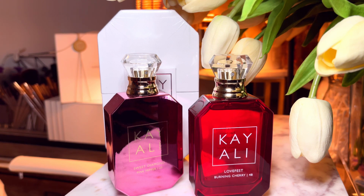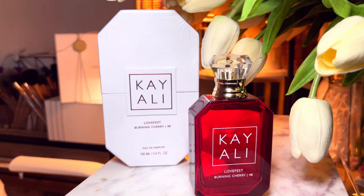So if you're looking for something, some people are going to say that it does remind you of Tom Ford's Lost Cherry. It does because of the cherry. So when you get it, your mind will go to Tom Ford's Lost Cherry. Like it will migrate towards there. Still, it takes nothing from this fragrance. It's still a beautiful fragrance.